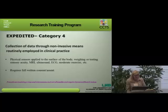Expedited Category 4 is collection of data through non-invasive means routinely employed in clinical practice. We see a lot of exercise studies that fall into Category 4. These would be things like physical sensors applied to the surface of the body, like for EKGs, EEGs, weighing or testing sensory acuity, MRIs, ultrasounds. And note that for expedited Category 4, if you're doing an exercise study, it has to be only moderate exercise. Now, the definition of that varies.